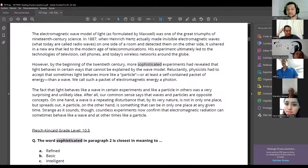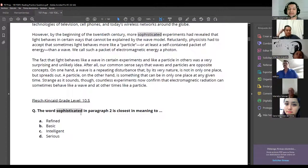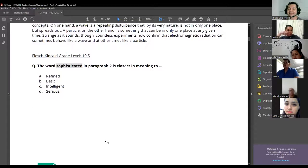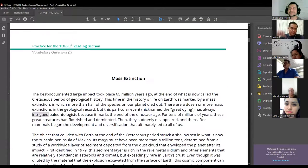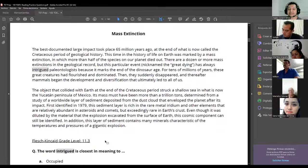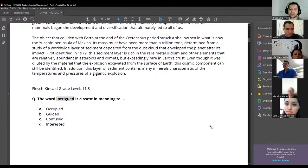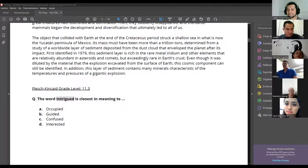Light as a photon, sorry. The word sophisticated is refined, basic, intelligent, or serious? A, right? Sophisticated, refined, exactly, very good. So you see, it's not that difficult, right? It's not that difficult. Next one, mass extinction. Intrigue is closest in meaning to occupy, guided, confused, or interested. Interesting.